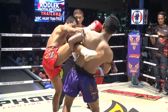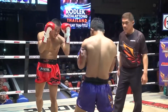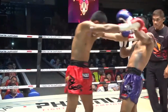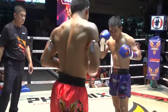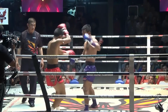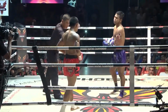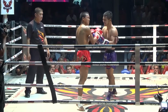Standing toe-to-toe. Rodlek caught it. What's he going to do? Lets it go. Smile from Seksan. He knew it. Great defense by the red corner. Neither one wants to clinch this early in the fight. Again, 5 3-minute rounds. And round one in the book.